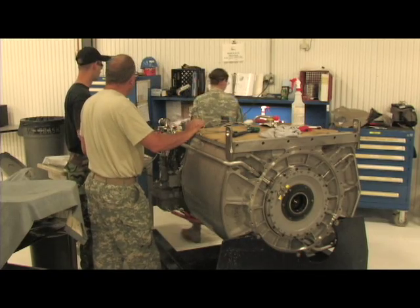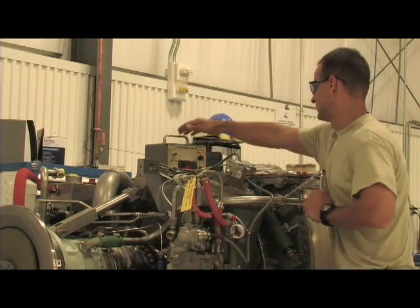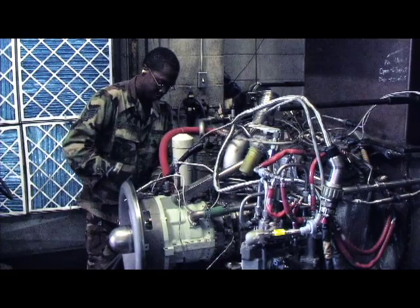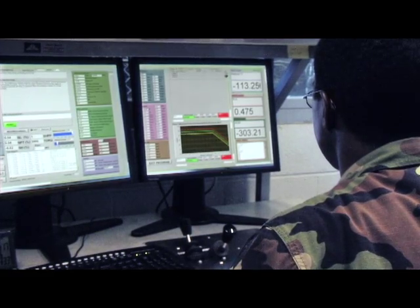And throughout those steps, there are checkpoints or inspects, and a wage leader will come to our assistance to verify at that point during the rebuild that everything is the way it should be. The measurements are within whatever the tolerances are supposed to be. Before being shipped, every engine goes through rigorous testing to ensure that only the highest quality product is sent out.